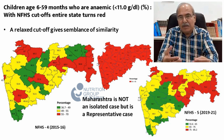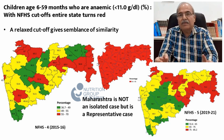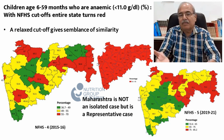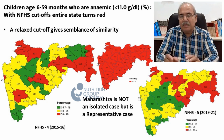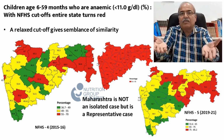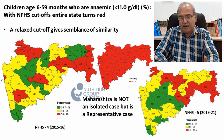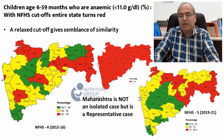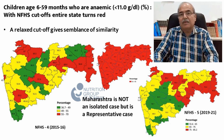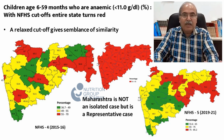I had earlier commented in the context of all India analysis that are we looking at some systemic addition or some systemic issue which has overall jacked up the anemia level. But that's something which will require a deeper study. Till then, if we are taking these figures seriously, anemia is a matter of concern.